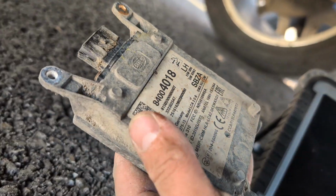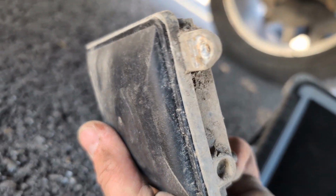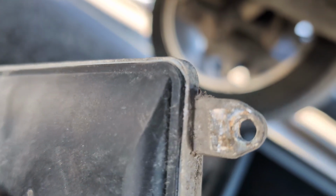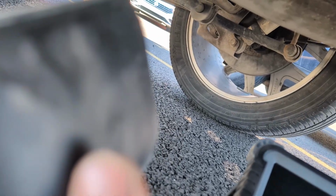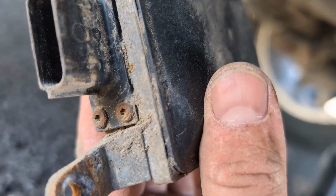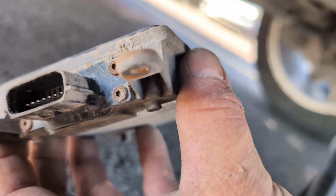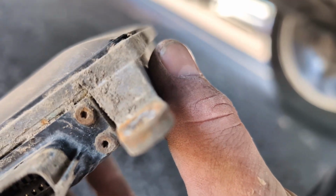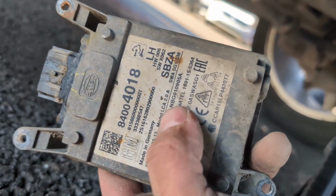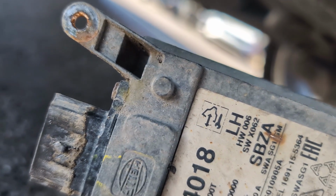So I have the module in my hand right here. Just at a glance, I'm not seeing anything too obvious. Like there's a little bit of corrosion at this spot right here. Up in the corner over here, there's some corrosion inside. But nothing too obvious. So unless we open this up, there's not very much that we can do at this point. I'm going to clean it off a little bit more and see if I see anything more obvious, but I'm thinking that we got a bad module. Obviously we got some corrosion that happened right here.